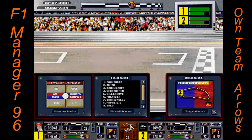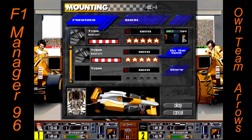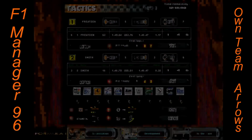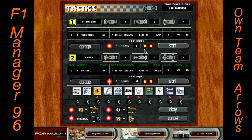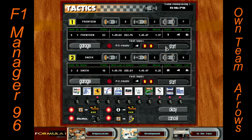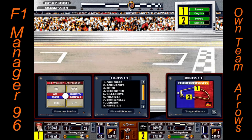So we're not going to do any, should we? You know what? We will. We'll crank it a tiny bit on the suspension. Oh, Schumacher goes a bit quicker. So we're still third and sixth. So let's see what we can do here. Send out Smith first again, and we'll finish off with Frentzen. See if we can get some slightly better performance on the softer compound tire.